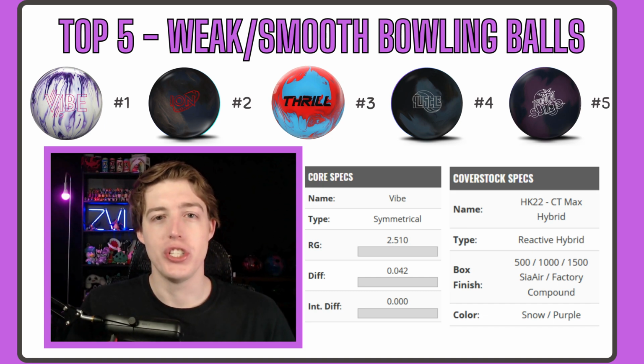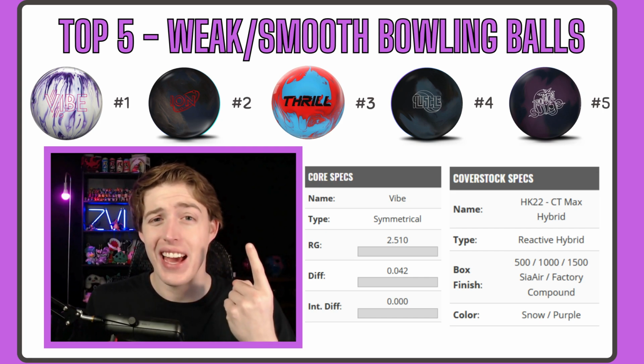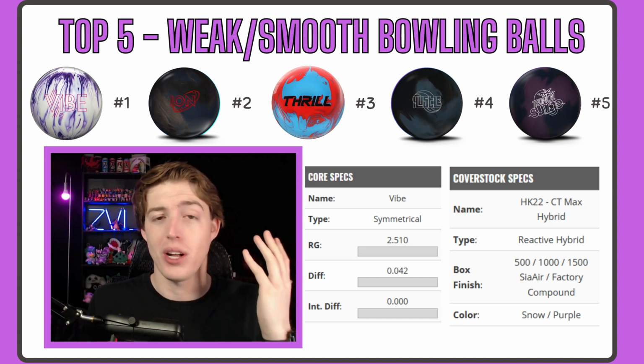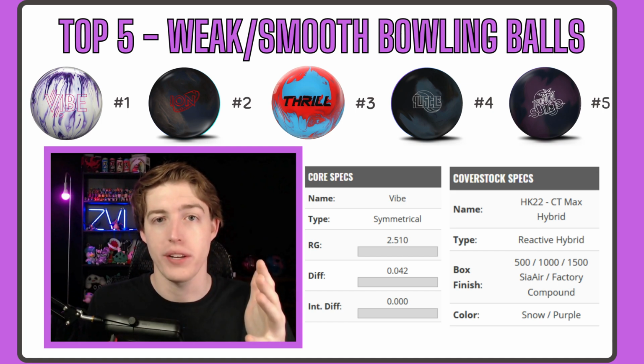And that is going to do it for our top 5 weak and smooth bowling balls that have been released in 2024. Remember, this is only 2024 bowling balls, so things like the IQ Tour aren't on this list because it got released like 8 years ago. So it is a fantastic bowling ball. However, it doesn't fit on the list because it was made too long ago. This is only 2024 bowling balls.